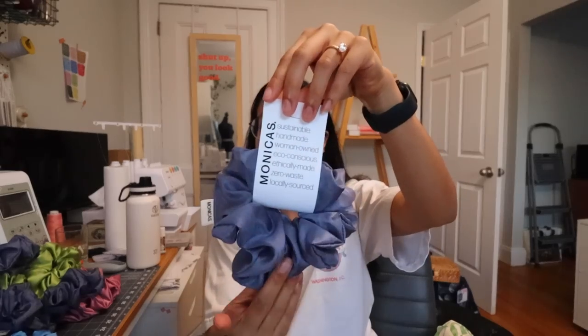It looks like that. My branding's everywhere. It's like there, there. Last year I was a little self-conscious about it, but now I'm like, no, it looks good. This is another color that I worked on.